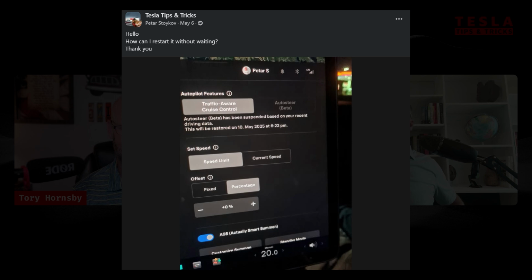How can I restart without waiting? Thank you. So when I first read this from Peter, I thought he was asking how do you restart a car? And we'll cover that first. You hold down both of the scroll wheels on the steering wheel for 5, 6 seconds or until you see the screen turn off. So that's how you restart or reset a Tesla.